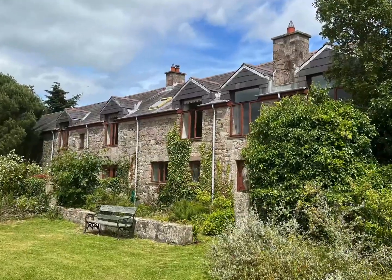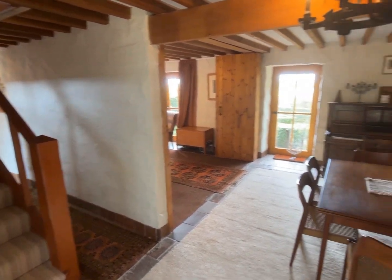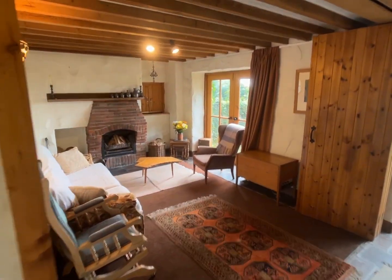This is the house. That's the other side of the house on the west side. We're into the property now. And it's a reception hall with a dining room table, loads of doors to the outside, to the garden. Look at the beam ceiling. We'll turn left into this.